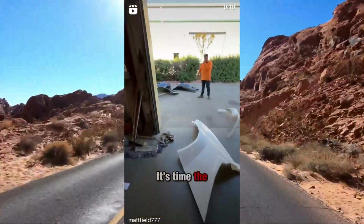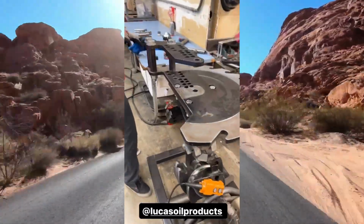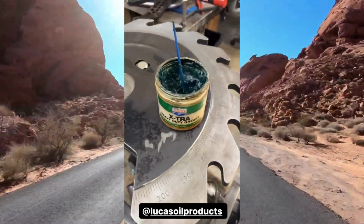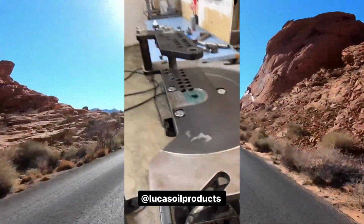It's time. The C8 stuff gets painted, Hector. Yep. Pick up. Look how fresh the freaking fender is. Grease it up with this, Jerry. Oh, Jerry, it's beautiful.